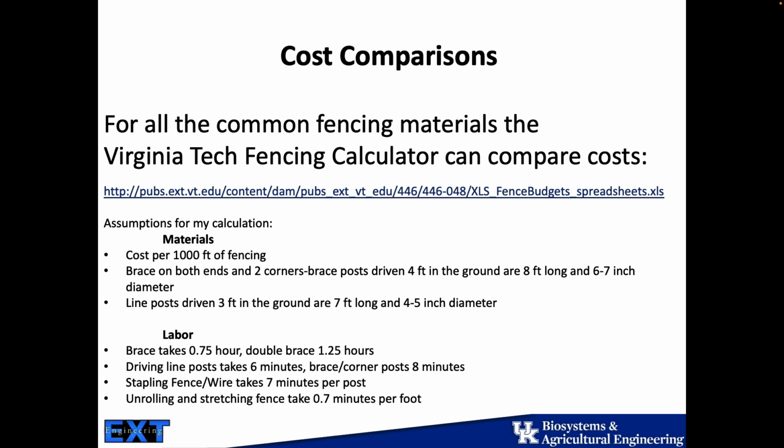I put braces on all of the fence except for the plank fence because it doesn't need a brace. I have 8 foot long, 6 to 7 inch corner and brace posts, and then I have 7 foot long, 4 to 5 inch diameter line posts. And then I also have bracing taking about 3/4 of an hour to do, double bracing 1 1/4 hours, and driving the post 6 to 8 minutes depending on the size of the post, and then some time associated with stapling and unrolling. And I put my labor in here at like $15 an hour.